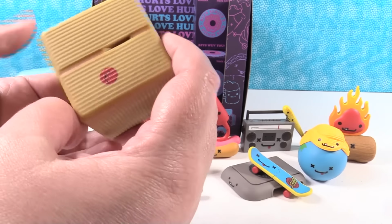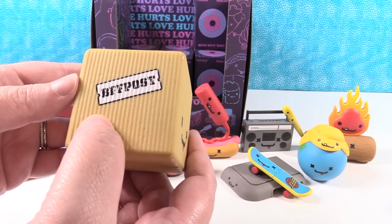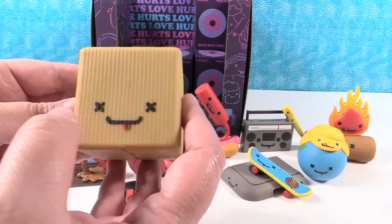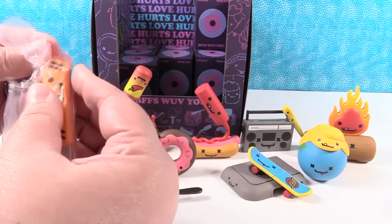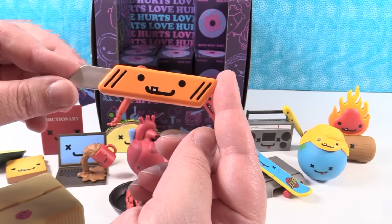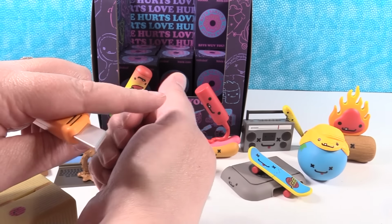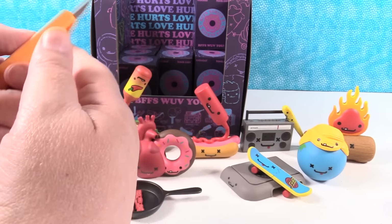So here is our box. It's cute. There's a little smiley face right there. And then here, BFF post. Very cute. Here's our blade. You have to be very careful when you're using these. If you're any of our youngsters watching, have a parent around, because they are sharp. I have a scar, a permanent scar right there. It's on Shannon's permanent record.